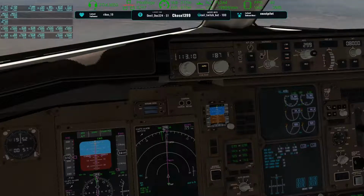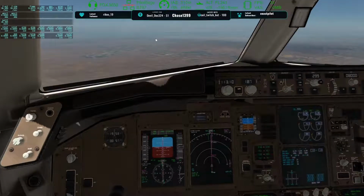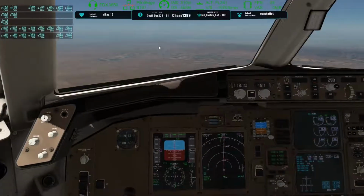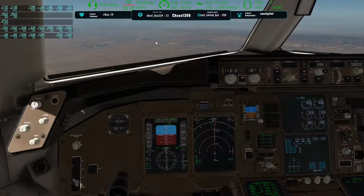Boise altimeter 29er, FedEx 3650. So you don't have to say heavy until you're with the approach. It's for separation purposes. When you're up here with center, you don't have to say heavy or categorized aircraft type.